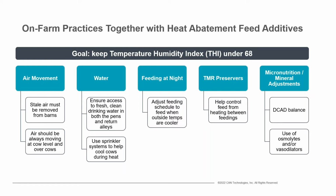And that works very well to get water into those cows. Very inexpensive and very easy to keep clean. The other use of water is external. So using sprinklers, they've shown fans work nice, but the combination of fans and water is really what cools these cows. You want an example of that?